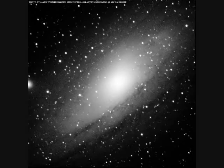They don't really belong with the moon and the sun, but as long as I'm showing you my stuff, I want to show you the pictures I've taken of deep sky objects. This is the great Andromeda galaxy, spiral galaxy, 2.5 million light years away. All of these are about a minute-long exposures.